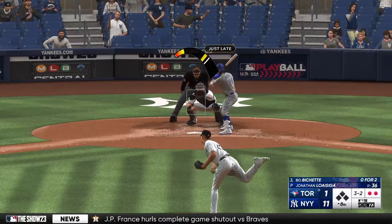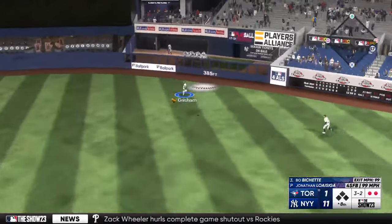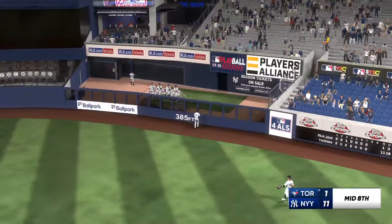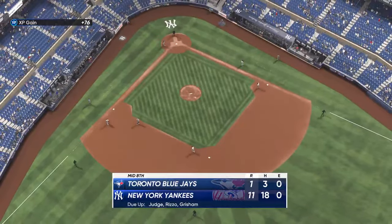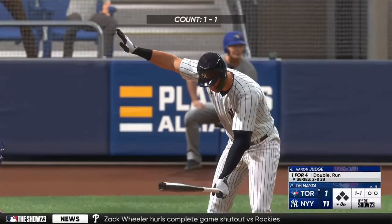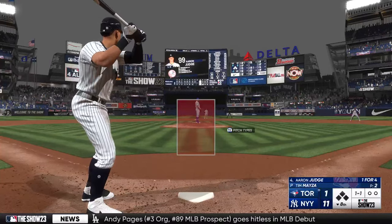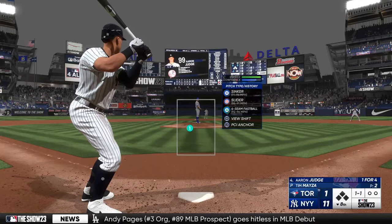3-2. And that one hammered. Grisham ranging back. Back some more. And he makes the catch on the track. Just missed a homer that time. New pitcher on now, Tim Mazza. Well, they need someone to stop the bleed and keep the score right where it is. Seems like a tough task today with the way this lineup is swinging it.